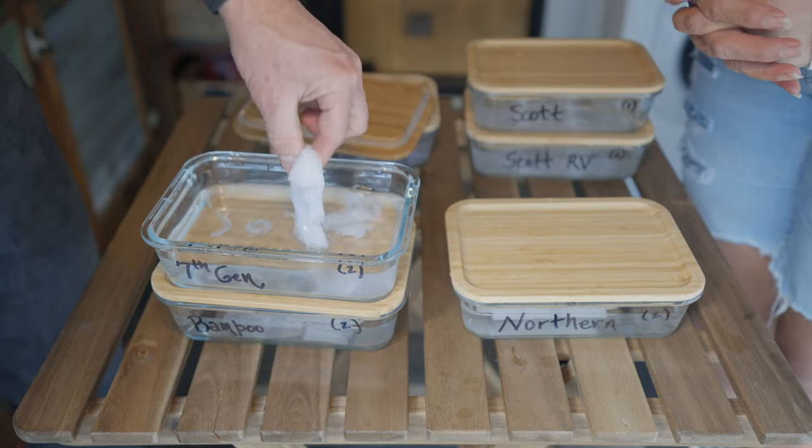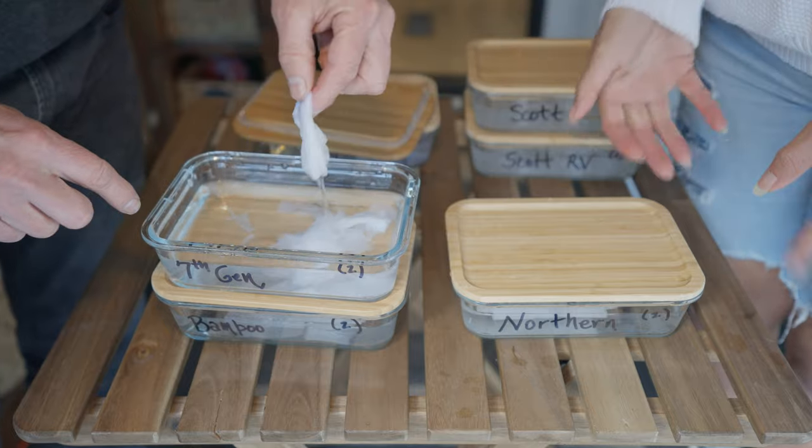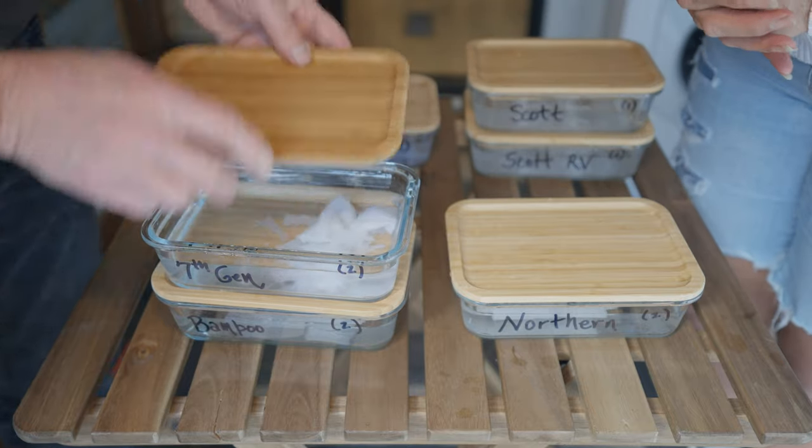Okay. Yeah, this seventh gen stuff. I mean, if you pull it apart, but it didn't break down by itself very well at all. So I give this a... I would say a no on that.